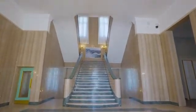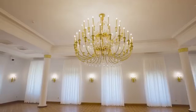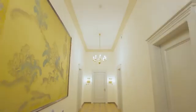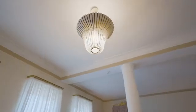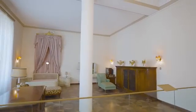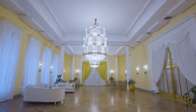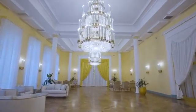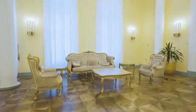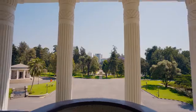Inside, they are welcomed by soaring ceilings and softly illuminated walls. Wide steps lead to spacious reception rooms, the banquet hall, and what was once the emperor's residential quarters. Every detail has been meticulously restored, preserving the palace's historical essence. These spaces have witnessed key moments in Ethiopia's history, from state banquets to pivotal diplomatic meetings.